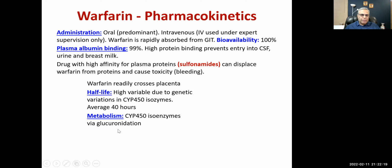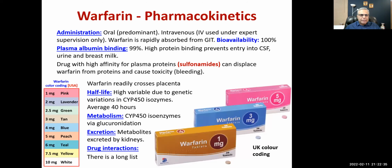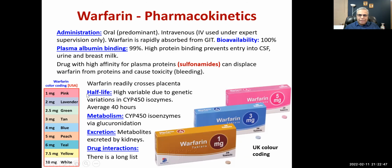It's a big family of enzymes, and it is glucuronidation, which is a phase 2 metabolism, which makes the drug soluble in water, okay? Excretion of metabolites is through the kidneys, and there is a long list of drug interactions. And this is something I want to show you, that different doses of warfarin have different color coding. And the color coding is different in the USA and different in the UK. So when you see a pink box, it's 1 milligram, lavender is 2 milligram, green, tan, blue, peach, teal, so different strengths of the tablet with different colors, okay?